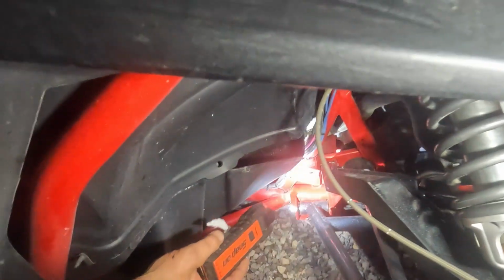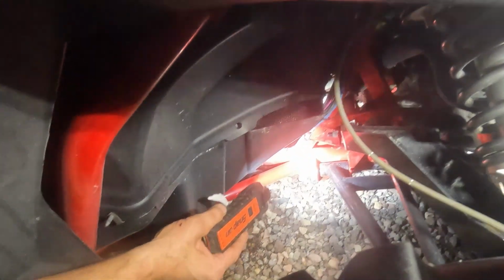I figured that was the carnage frame side. It came apart on this side. Oh, really? Here and here, it's separated at the back of the A-arm. Jeez. If you're gonna be dumb, you better be tough.